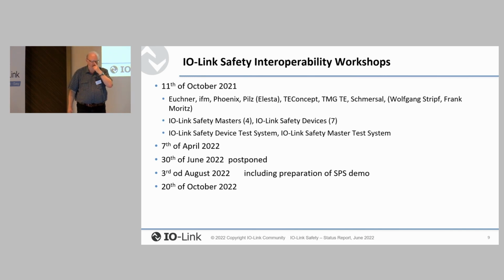In the first workshop, we had 7 companies with some IO-Link safety devices and an IO-Link safety master. Also, we had the IO-Link safety device test system and the IO-Link safety master test system. And we did some tests of interoperability between these devices. It was very impressive that, for example, a complete line from PLC to the IO-Link safety master, running with a gateway from Profi-Safe to IO-Link safety, was running, including the devices. This was a big success.